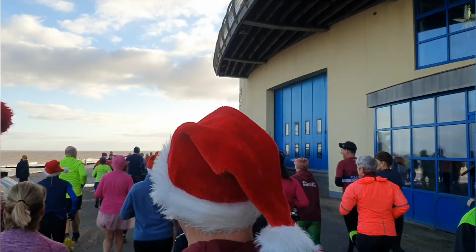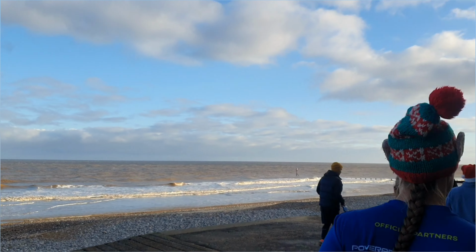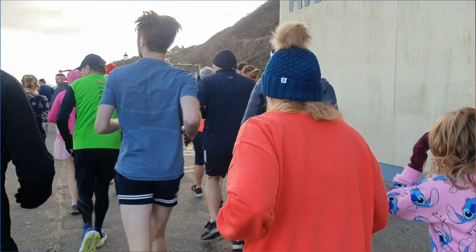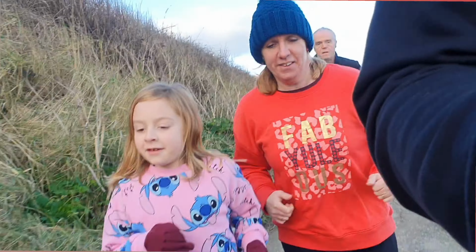And as you'll see here, everybody's made the effort. They've got different hats on. We've got Santa outfits later on, and somebody even came in their birthday suit. If I could hazard a guess, I'd say there were about 200 to 250 people who participated in the dash part of this event.